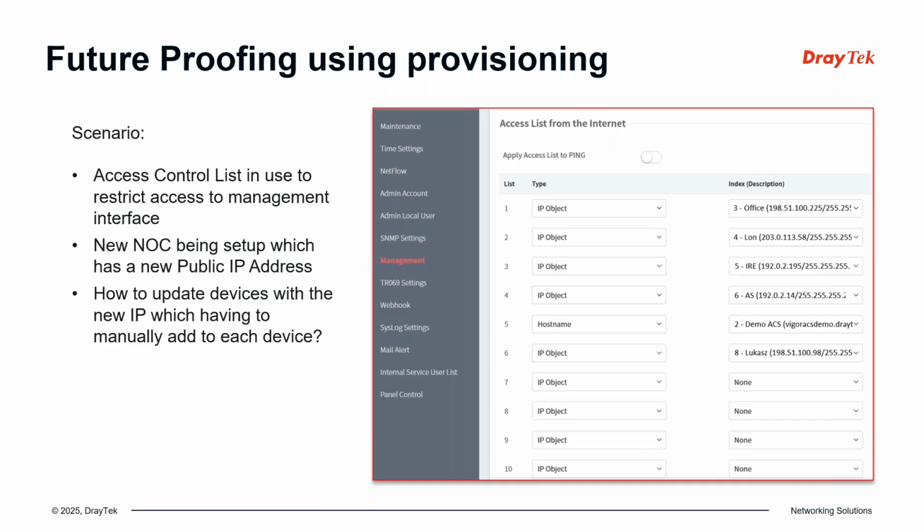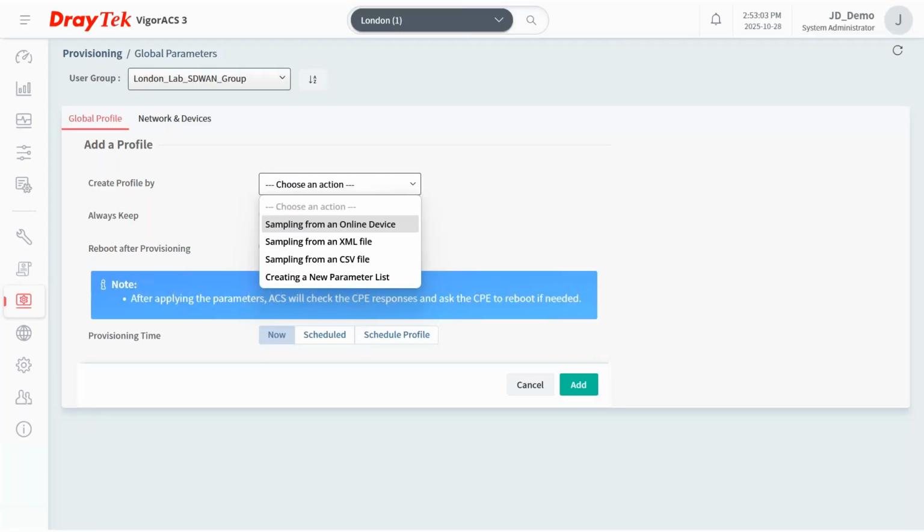So here we've got an example on the right. We've got 6 different IP addresses listed in the ACL, but we want to add a new one because there's a new IP. So one way you can do that is through provisioning and the global parameters function, and a useful feature called sampling from an online device. Sampling from an online device takes the settings of an existing device and allows you to pick which settings you want, and then it will take the TR69 parameters for that to create a profile with those settings in.